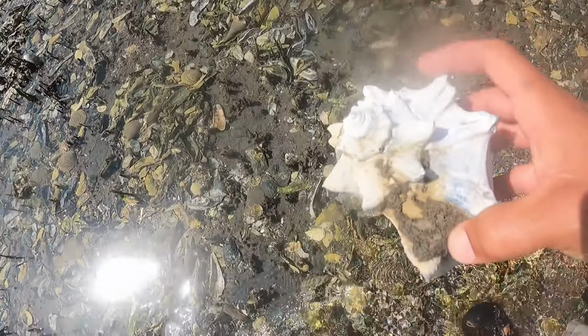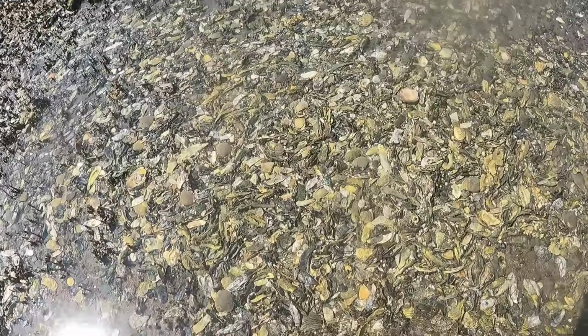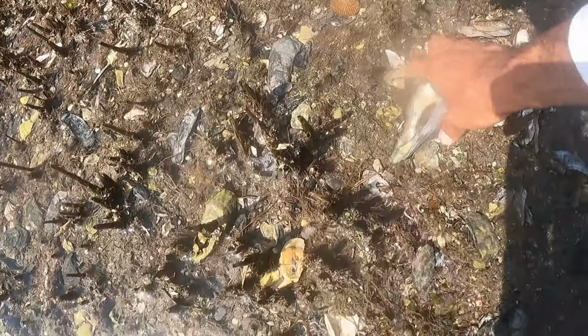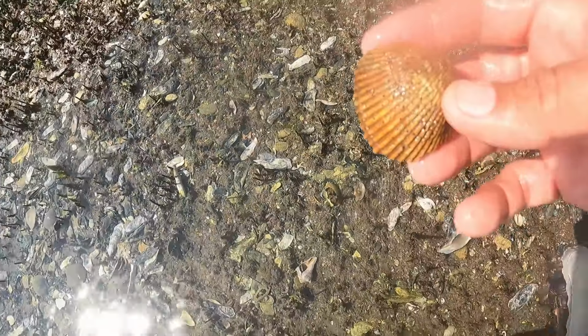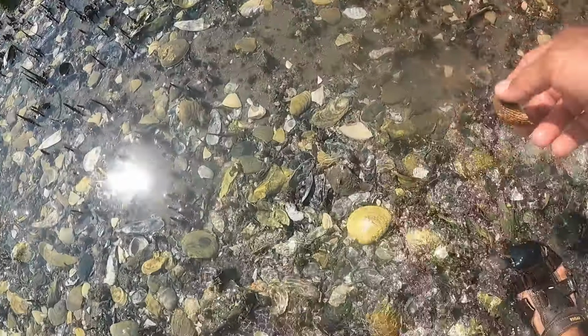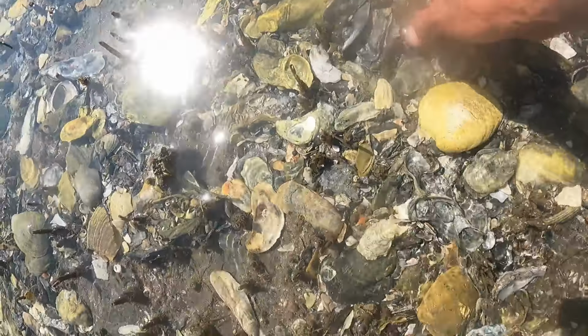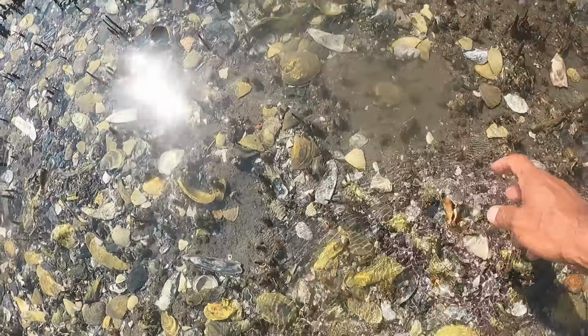Oh, this water is nice and cool. There are a lot of hermit crabs probably here. This water really feels nice. Today it's a little warm, a little windy. What is this here? Why is this one sitting like this? Is that a hermit crab? No, it's not a hermit crab.